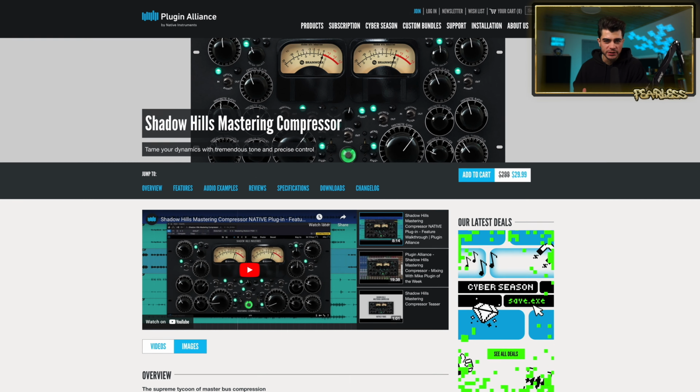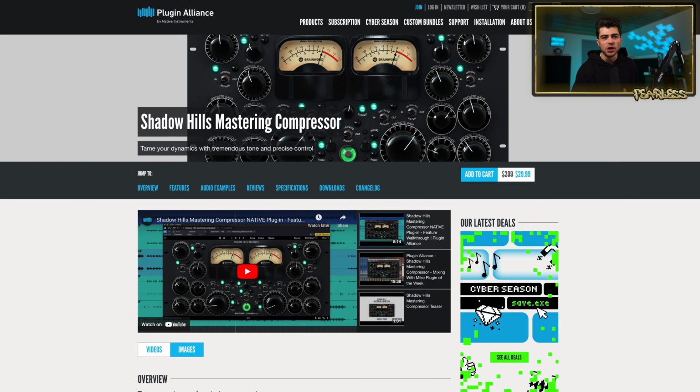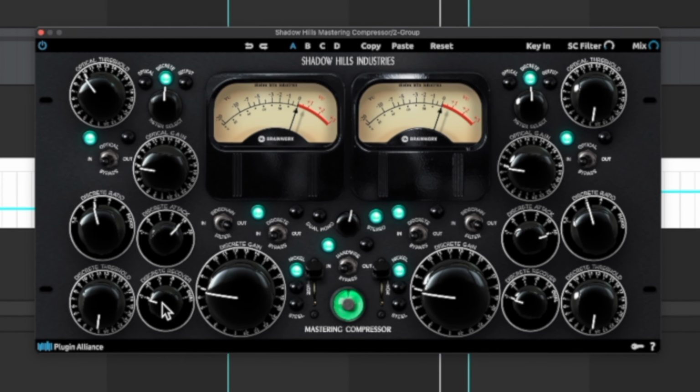Next, let's talk about compressors. The one that I use the most is going to be the Shadow Hills Mastering Compressor. It's a 2-stage compressor, and I love to use this thing on my melodies just to get everything sitting nice together at the very end.